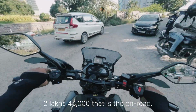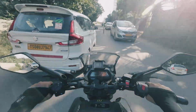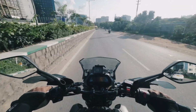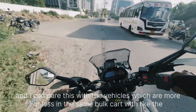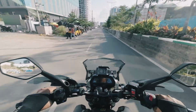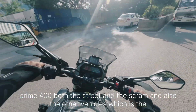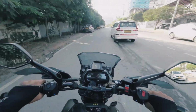I compare this with the vehicles which are more or less in the same ballpark figure, like the Triumph 400, both the Speed and the Scrambler, and also the other vehicles like the Gorilla, the Maverick, and vehicles like that. But vehicles like the 350s or the 400s in terms of lower power, like the Classic, the Maverick, these vehicles sit below the power band. They make roughly between 29 to around 40 PS, so they are a little bit lower than this, and hence I'm not taking those vehicles into consideration.